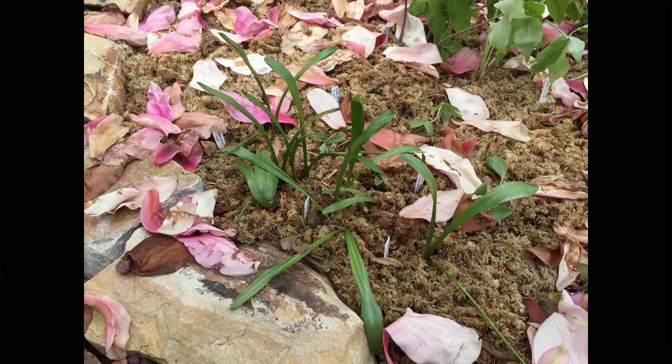Some snowdrops. These are from high mountains in the Republic of Georgia. They never get very dry. They never get very warm. This is the end of the bog, right up against the magnolia. It's the high end. It's never too wet, but it's never completely dry. And this is Galanthus panjutinii and Galanthus krasnovii. They are thriving in there.